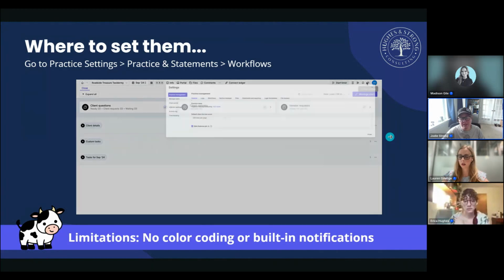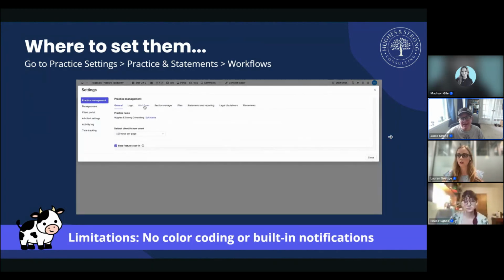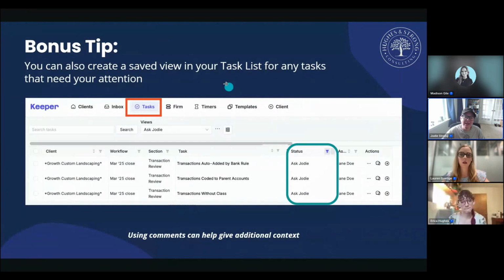But one bonus tip that you can do with task statuses is within your task list. So if you go to your task list, you can sort by your status and create saved views to be able to have that as part of your regular routine. Let me check to see if there's any that have been marked in here with that specific status, if it's something that you're using to follow up or review.